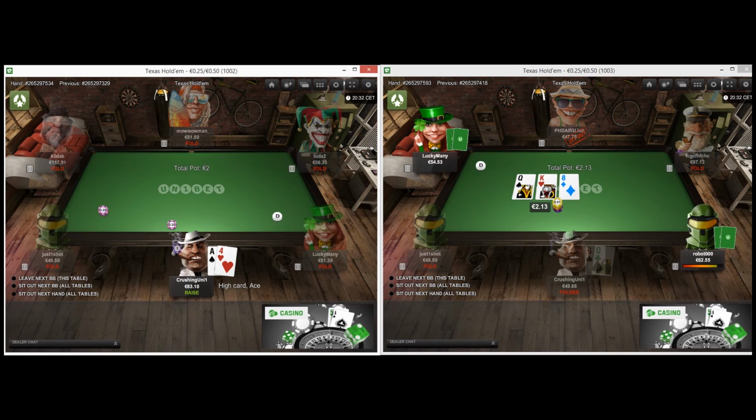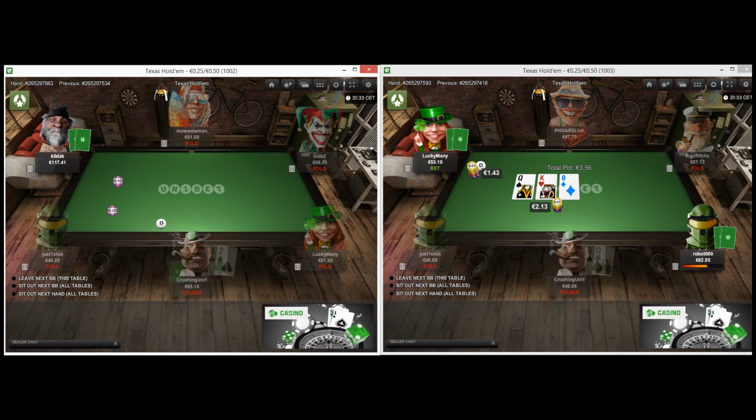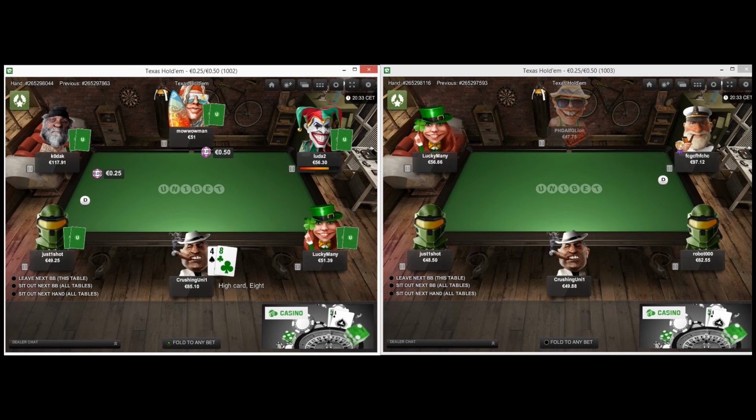Ace 4, we open, blind versus blind. We should always be opening any ace. I don't incorporate a limping range into my game. Something I'm pretty undecided on right now. I keep leaning towards the thing that it's not as profitable as just opening or folding, but people do keep trying to tell me otherwise. So I will let you know if I ever change my mind. But for now, I'm just happy to open or fold.